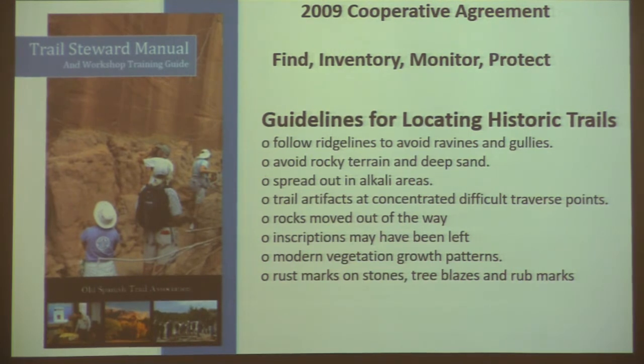Trail artifacts: look for trail artifacts at concentrated, difficult traveling points. Rocks may be moved out of the way. Inscriptions may be left. There may be some effect on vegetation patterns. And look for rust marks on stones, trail blazes, and rub marks.